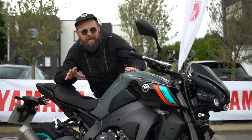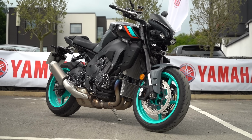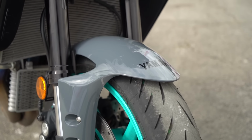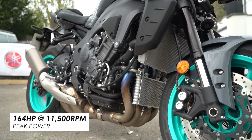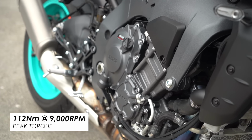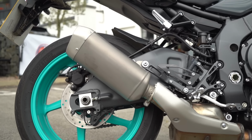Now things are starting to get pretty serious. We've got the MT-10 and this costs £14,210. This is Yamaha's Super Naked, effectively an R1 with flat bars and no fairings. And while the engine is tuned down a little bit, it still makes 164 horsepower at 11,500 RPM and bags of torque at 112 Newton meters. Plus, it makes an incredible sound, just like an R1, owing to the cross-plane crank. You'll hear that in a moment when I do the sound check.